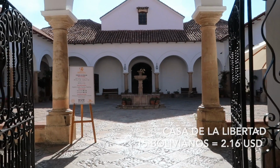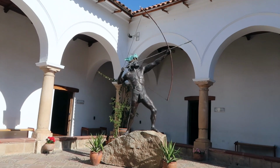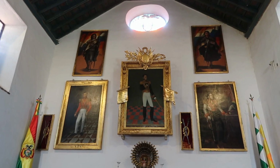Hi, we are now standing in front of Casa de la Libertad, and it is the most famous museum in Sucre. So let's find out why it's the most famous museum. One of the most historically significant buildings in Sucre is Casa de la Libertad, where in 1825 the Republic was created with the signing of the Bolivian Declaration of Independence.